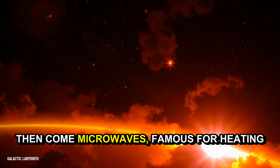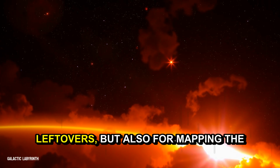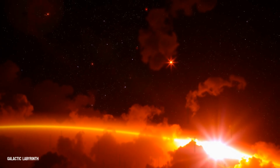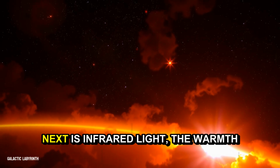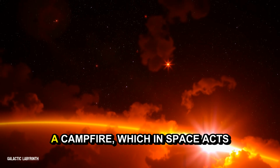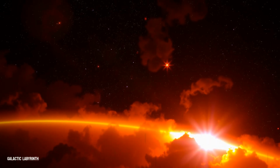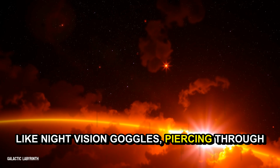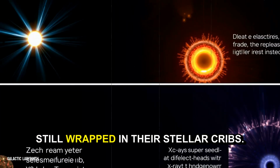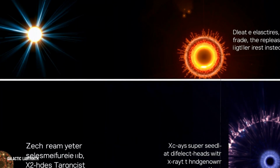Then come microwaves, famous for heating leftovers, but also for mapping the faint wrinkles in the fabric of spacetime. Next is infrared light, the warmth you feel on your skin from a campfire, which in space acts like night vision goggles, piercing through cosmic dust to reveal newborn stars still wrapped in their stellar cribs.